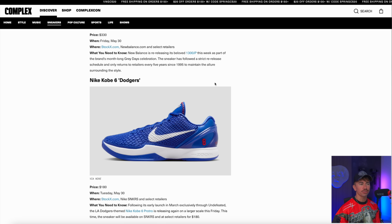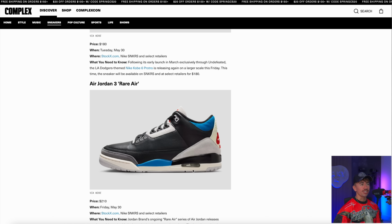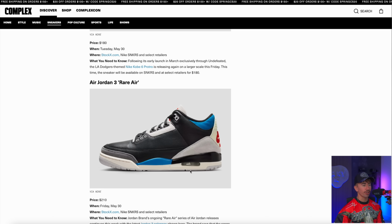We'll go through a little bit of a recap. The Kobe 6 Dodgers dropped on the 30th. Let me know if anybody grabbed those. And for you guys out in the US, you had the Jordan 3 Rare Air, which dropped ages ago for the rest of the world. They're actually really solid. With that being said, we're not gonna waste too much time today.